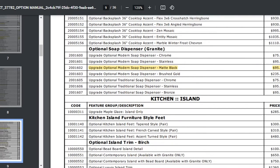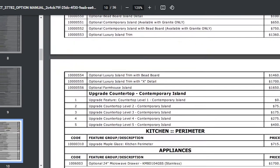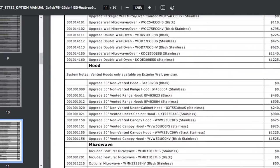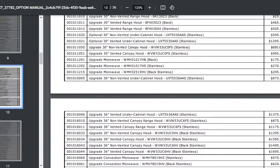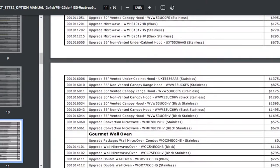We did choose to go ahead and upgrade to the soap dispenser attached to the side of the sink. That is $95, although I might replace it with a glass washer at some point. But I did like the idea of having a built-in soap dispenser, so I did not have to keep dish soap sitting out on the counter, because our sink is actually in the island. It is not in the countertops that are attached to the wall. I didn't want stuff sitting in the middle of the island like that.